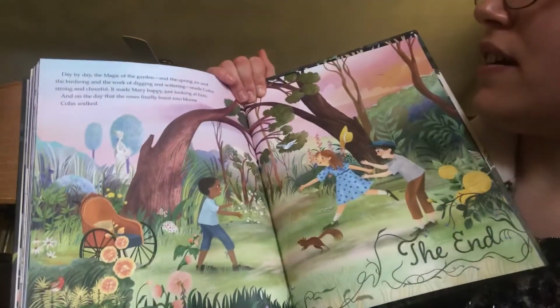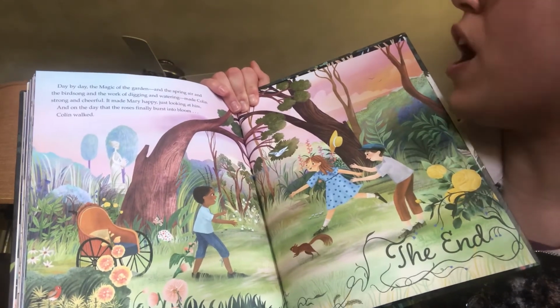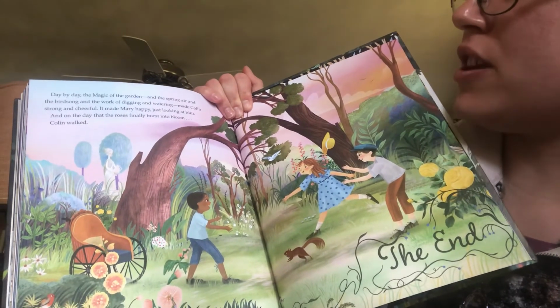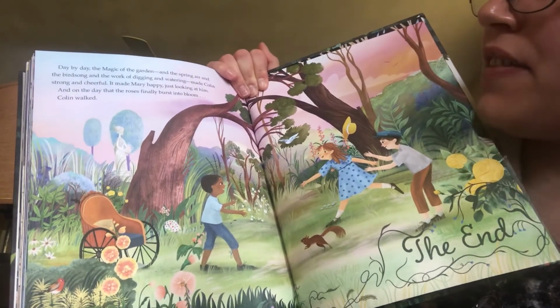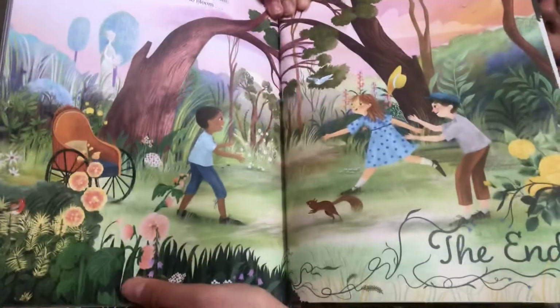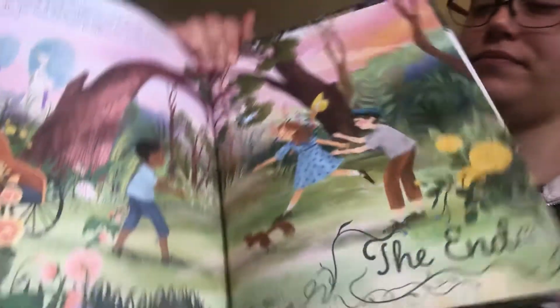Day by day, the magic of the garden and the spring air and the bird song and the work of digging and watering made Colin strong and cheerful. It made Mary happy just looking at him. And on the day that the roses finally burst into bloom, Colin walked. The end.